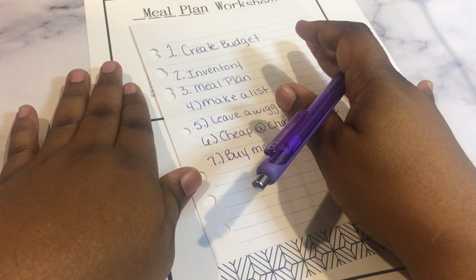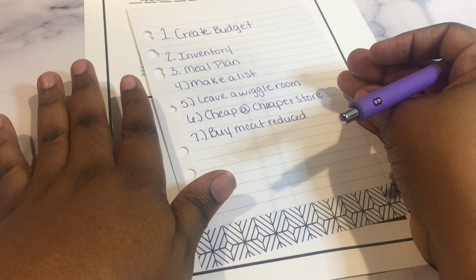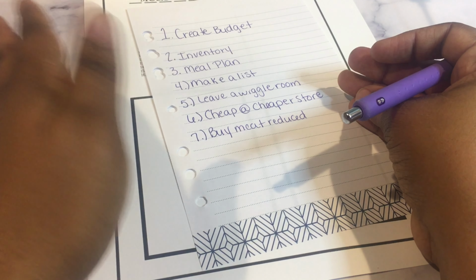Now, I talk about buying things cheap, and the canned goods that I mentioned at Walmart, they are cheaper, but they are generic brand. It is okay sometimes to buy things that are generic versus name brand. Now, there are some things that I will not buy generic of, but for the most part, if generic is cheaper, I'm going to get generic brand.